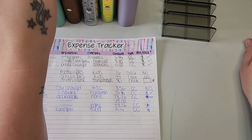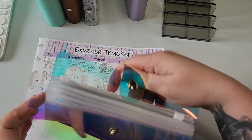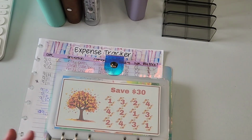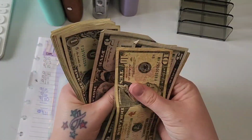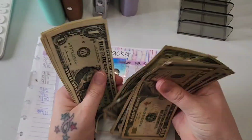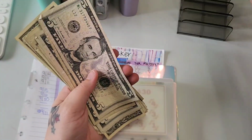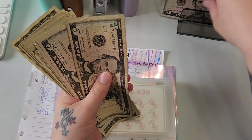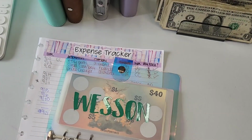So let's go ahead and pull out some of what we have and see where we're at. I showed in my last savings challenge video, I just had a bunch of random extra savings challenges and I didn't have a designated spot for them. They just went into the save envelope. There is $50 here. I will count it to make sure. 10, 15, 20, 25, 30, 31, 32, 33, 34, 35, 36, 37, 38, 39, 40, 41, 42, 43, 44, 45, 46, 47, 48, 49, 50. So we are going to start with that, putting that in there to cover that 50.